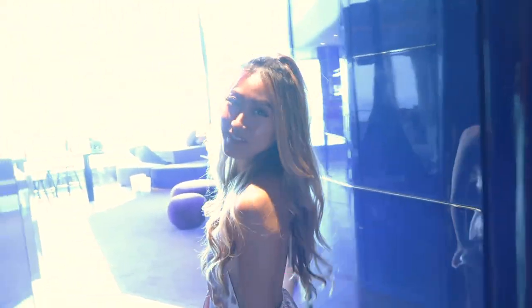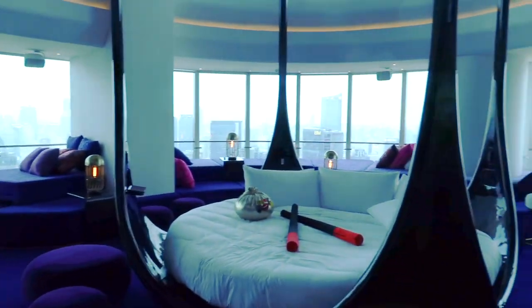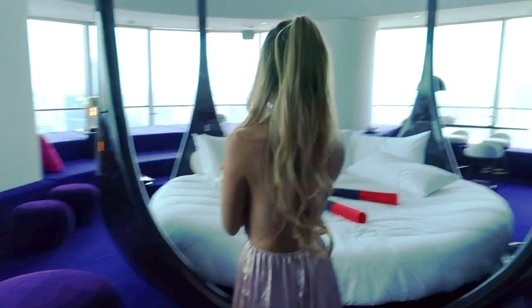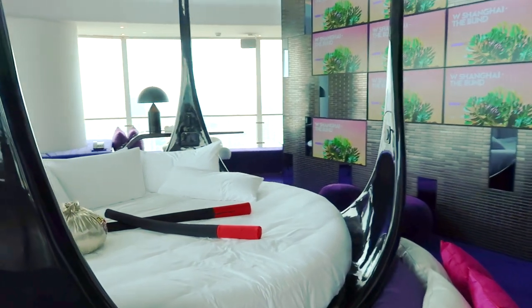Welcome to my humble abode. So we are staying at the W Hotel in Shanghai, and this is the W Hotel, the Bund, and it's situated right at the, I want to say the river, I think it's a river, right? And you can see amazing views, which I'll show you later. But first, how amazing is this room?